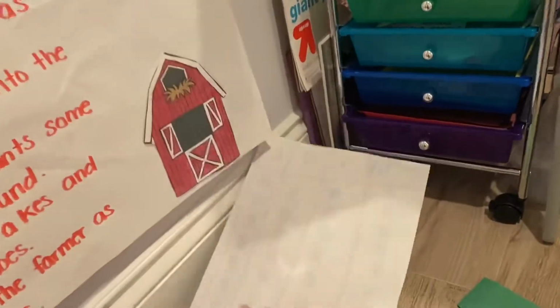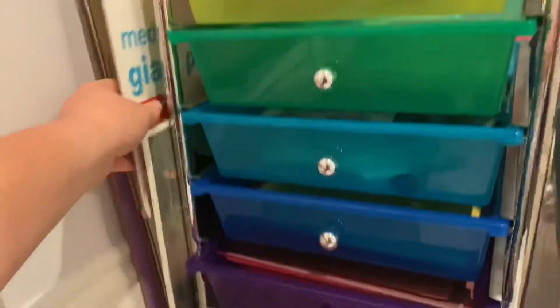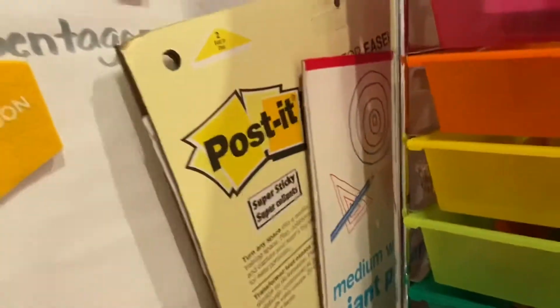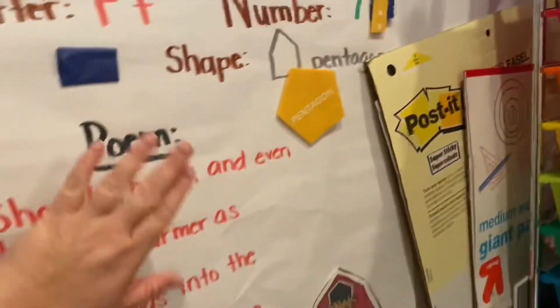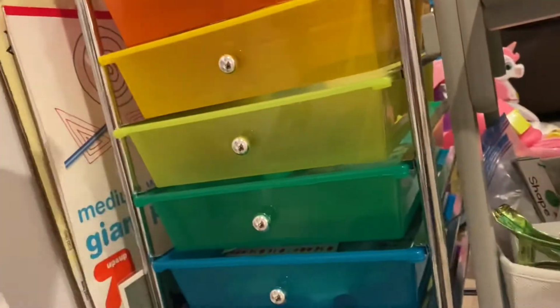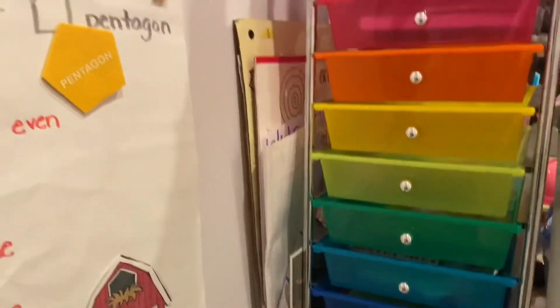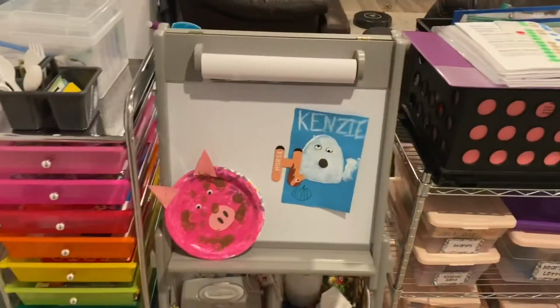And then just sheets that I make that I don't want to throw away, maybe I want to use them again. We have our big post-it note easel pad, which is what I use to write this on, and any of those big giant activities we do. Chart paper back there.